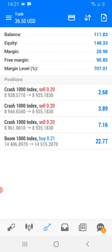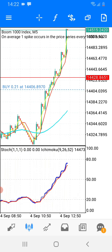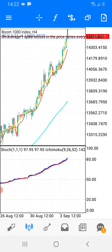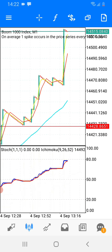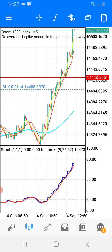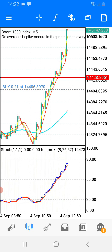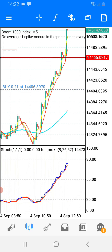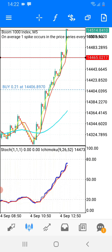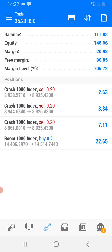Wow, we got another. Okay, I'm just observing my trades on the Boom 1000 index. Boom 1000 is in a high uptrend, so I'm keeping this trade. I'm still keeping it for long, on the 1 minute time frame and 5 minute time frame. So I'll just move my stop loss to this point, and check out for the crash.